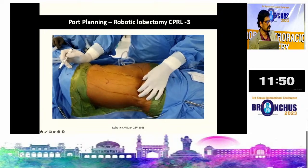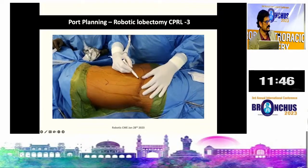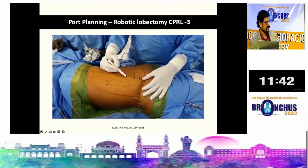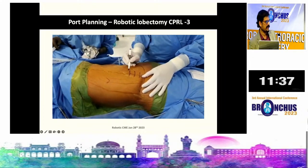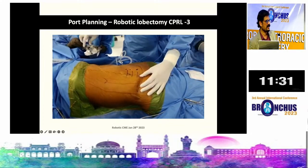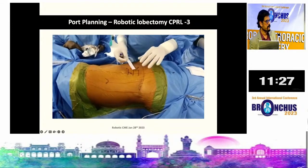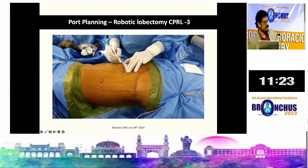So you see the tip of the scapula here. We have marked the intercostal margin over here. I'm trying to palpate the last palpable rib here in the posterior axillary line that I assume to be the 10th rib, and from there we mark out your 9th rib, 8th rib, and the 7th rib, and the corresponding intercostal spaces.